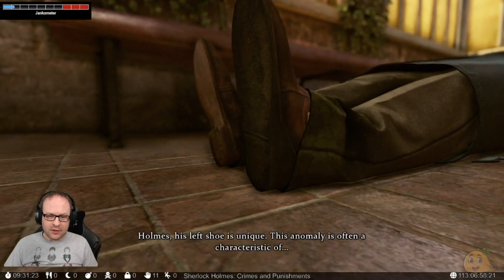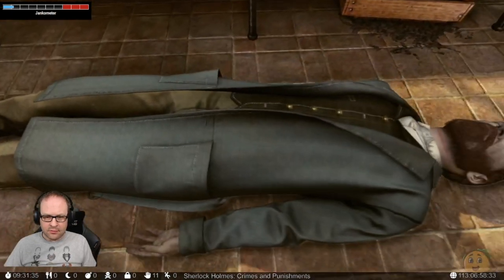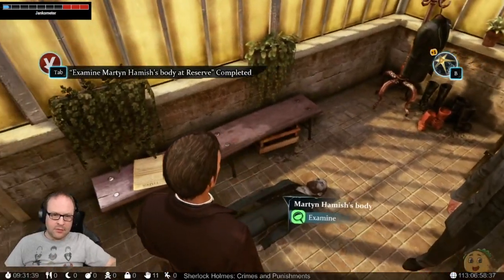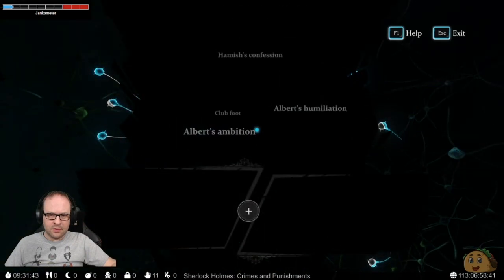What's up with his feet? Holmes, his left shoe is unique. This anomaly is often a characteristic of a club foot. Bravo, Watson. That is the key element of this case. It is?